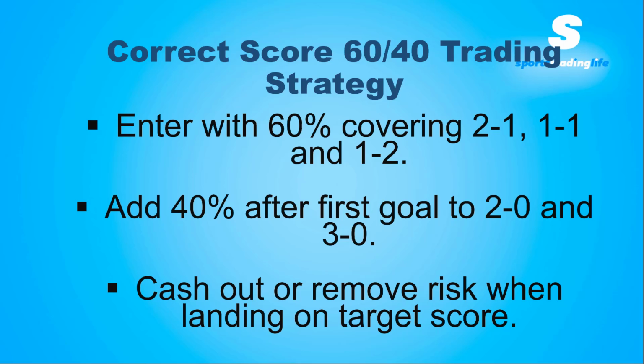So as said, rewatch the video and then go into the markets with some small stakes and give the strategy a go. It can be a very good way of also learning the correct score market.